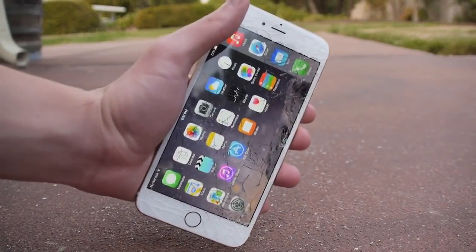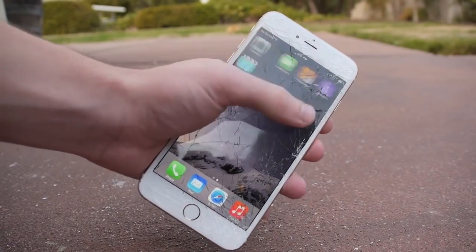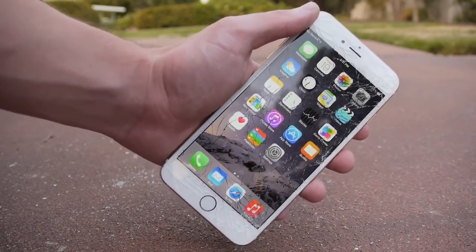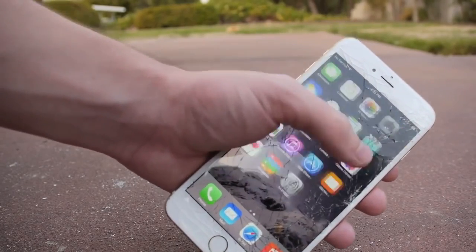So we can still see that entire front screen is shattered. Everything works smoothly, but I guess Apple hasn't really improved their glass on this next generation flagship device or devices.